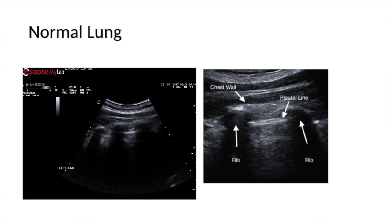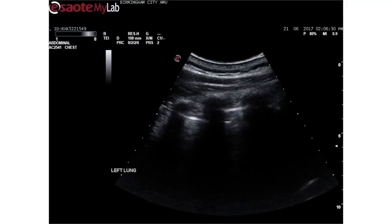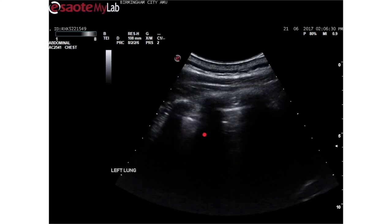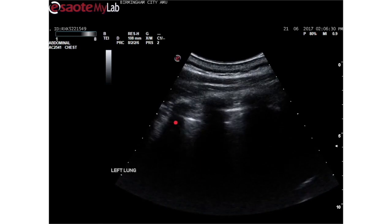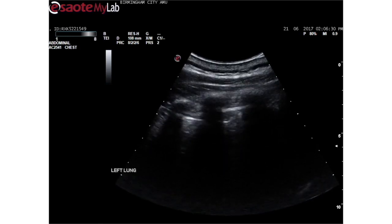So normal lung. We can see here that this is normal lung, and we can see rib, shadow, and normal lung. Normal lung is depicted by A-lines. A-lines are reverberation artifacts, and they are essentially reflections of the bright pleura that we're seeing. Just look here, the pleura is nice and thin and it's sliding, and that's really important to note. So this is normal lung.